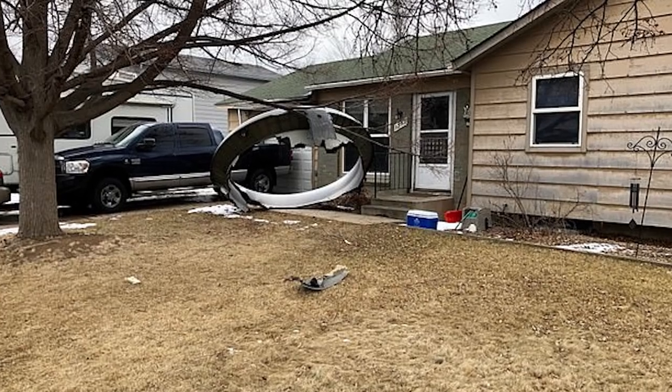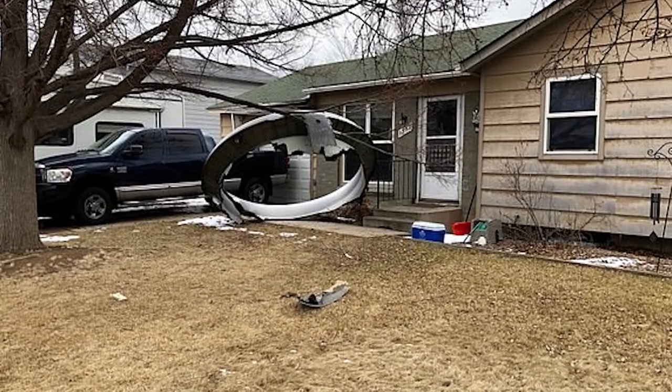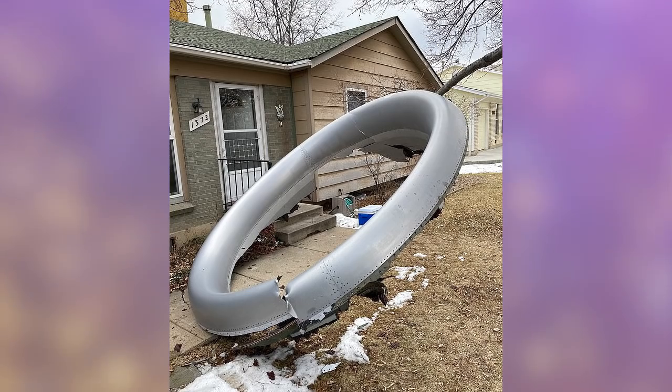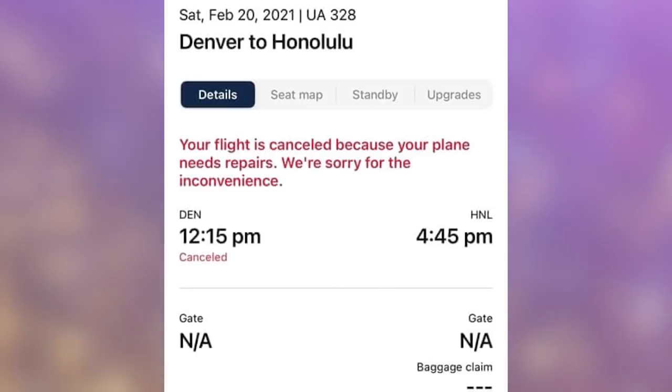Whoa! Imagine opening your door and seeing this on your lawn. The homeowner was shocked, to say the least, and thought it was an entry into the Guinness Book of Records for the world's largest wedding ring. Meanwhile, back at Denver Airport, passengers, of course, were happy to have survived the ordeal, but then they were treated to this rather casual message in the United app. Your flight is cancelled because your plane needs repairs. Yeah, you're not kidding! A missing engine definitely comes under the category of needing repairs.